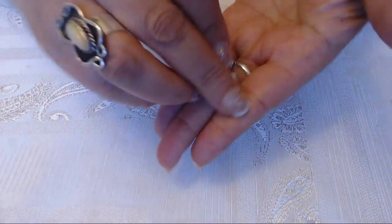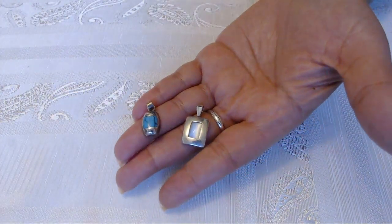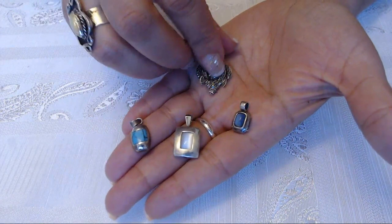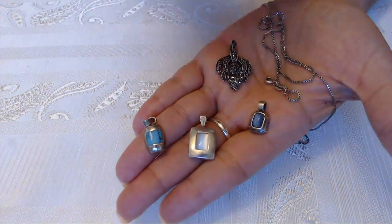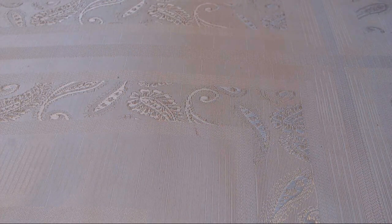Next, I have a pendant lot here, where I think there's 3 of them in here. 4. 4 pendants. Okay, this one is mother of pearl. There's a turquoise piece and a cat's eye and a marcasite one in here. And I did include 1 chain so you can wear them all. And I listed all of these for $20. Okay, so this is going to be a really good buy.